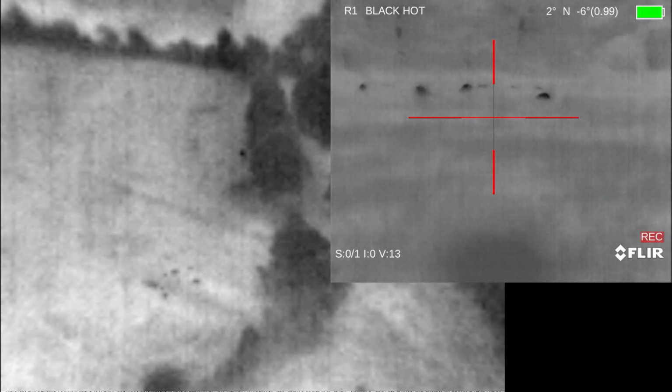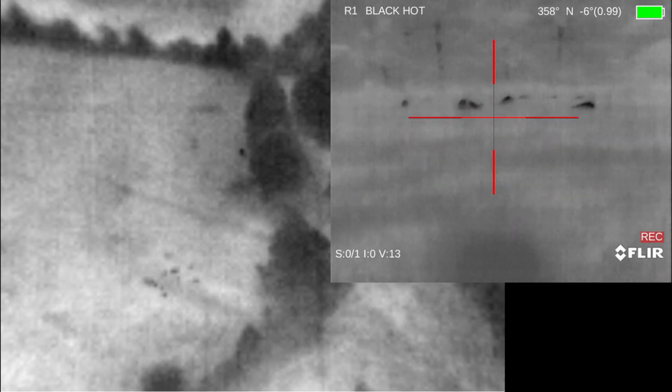This is going to be the first good look that Nolan gets at the entire group from the ground, and there are a lot of them. But of course, since we can only see tops of them through the grass, we want to get a little bit closer so that we can get a good shot, set up on them, do a countdown.